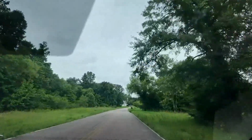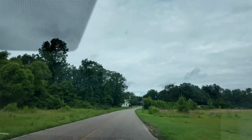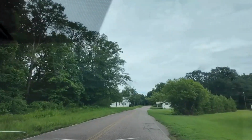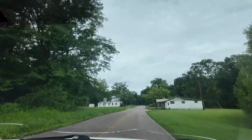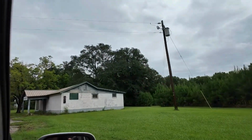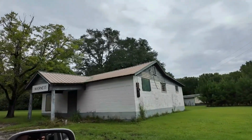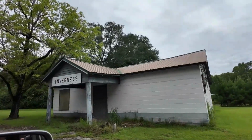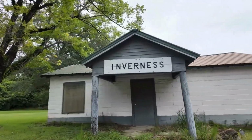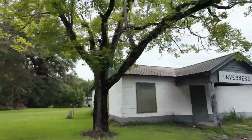I know there's a pretty church. There's a pretty church right up here on the left, because I see it. Right across it should be a building with the words. Here it is. Oh, okay. Cool. So this is like the old store. There's a side of it. Power's pulled. But yeah, I see Inverness right on the front. We're just riding by it slowly, and you'll see it too. There you go. Inverness. I guess that was the general store.